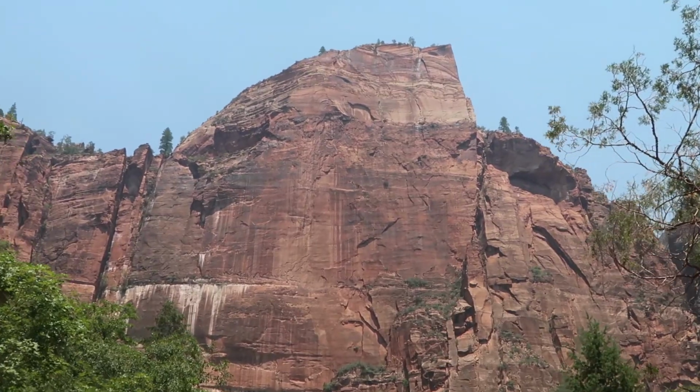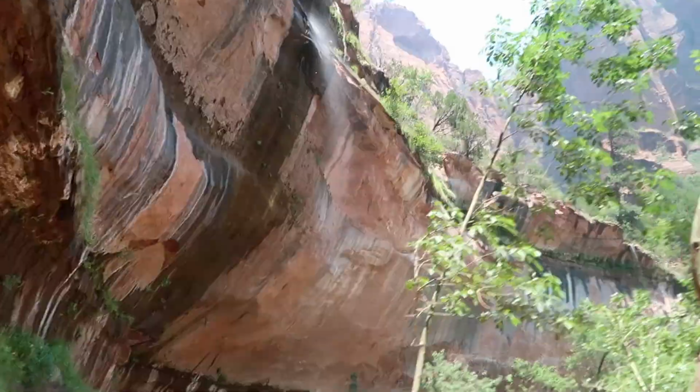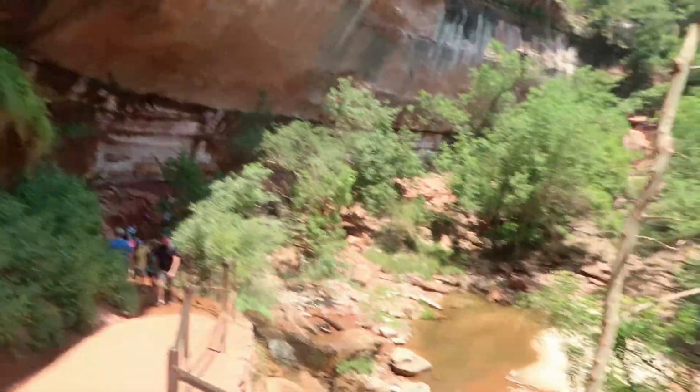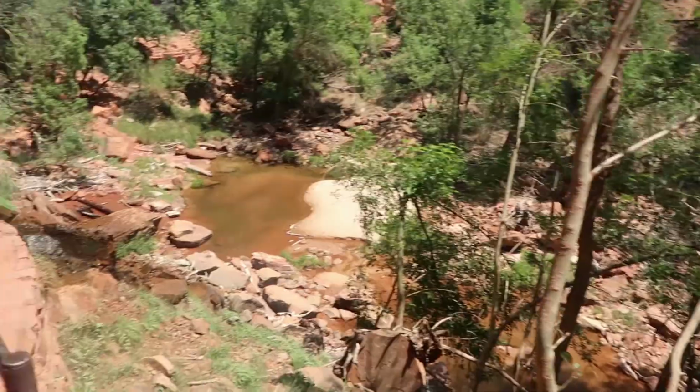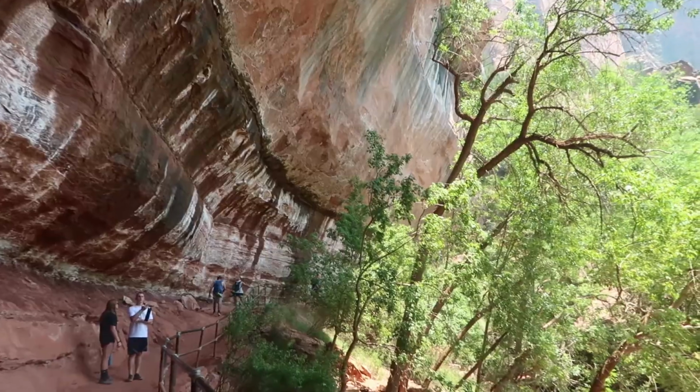And here's a great spot for this cliff. It's crazy stuff out here. This whole part is undercut. Yeah, this is crazy. So this is the Lower Emerald Falls, or Emerald Pools. Got a lovely little waterfall up there, and the 2 emerald pools down there. Yeah, this place is beautiful.